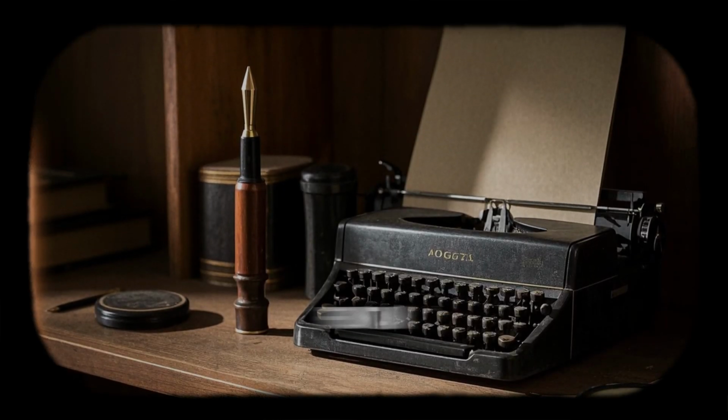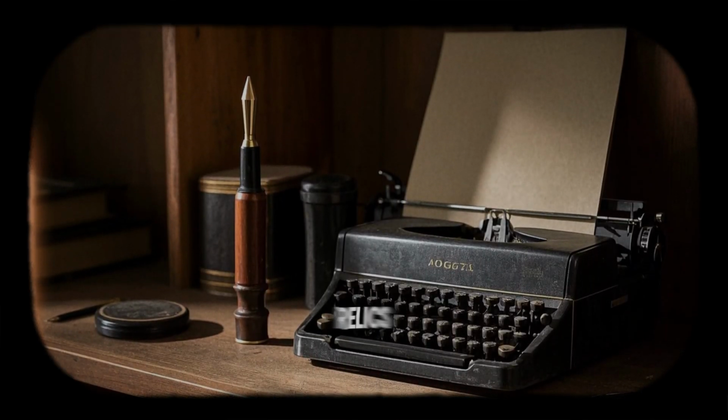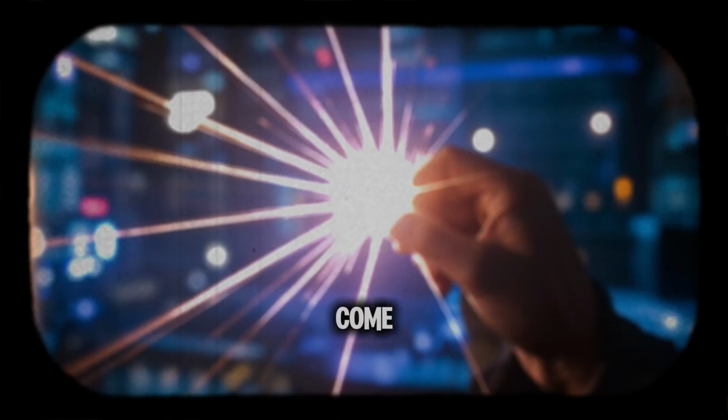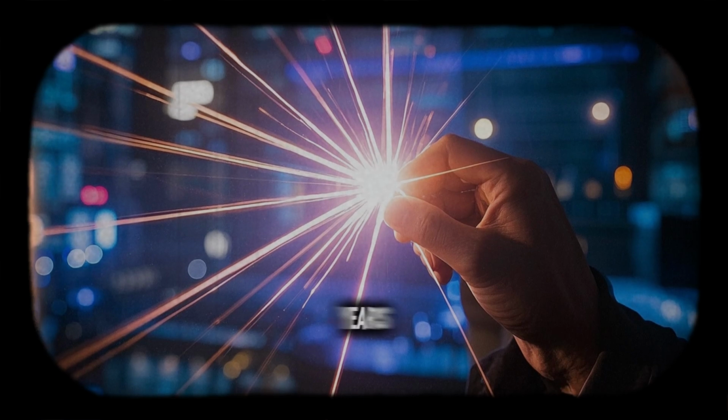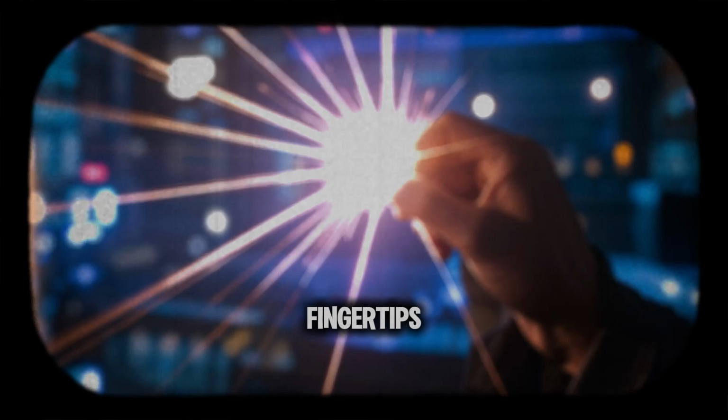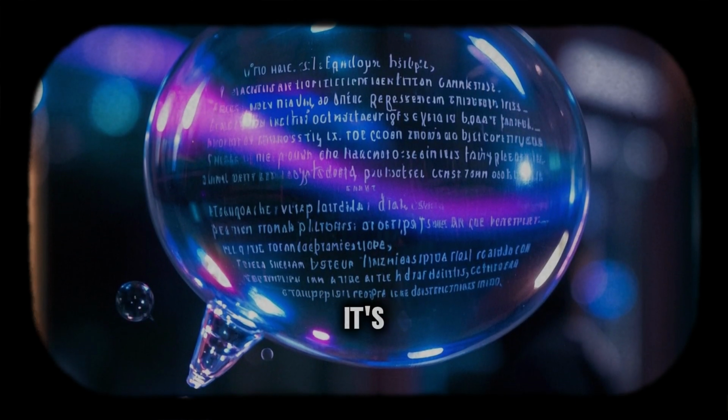And while fountain pens and typewriters are largely relics of the past today, they serve as a reminder of how far writing has come. Who knows what the next 150 years will bring? Maybe we'll all be writing with light beams from our fingertips. Well, probably not, but it's fun to think about.